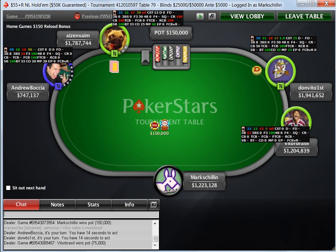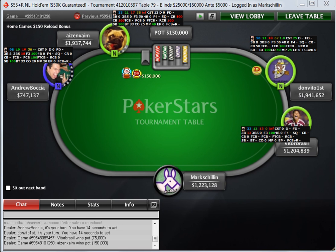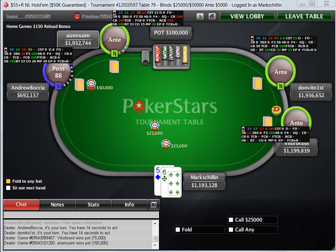So this hand here is a little too weak, I think, to defend the 4-8. It is suited, but you're not going to make very many big hands with 4-8 there. So I think it's just best to fold it.